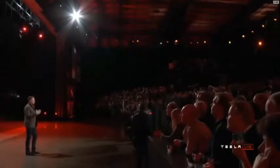Reliability. Reliability is incredibly important. A truck is your life, it's your business. Truck breaks down, you disappoint your customers. It's a horrible day, it could be a horrible week. It could break down in the middle of nowhere. It's the safety issues.